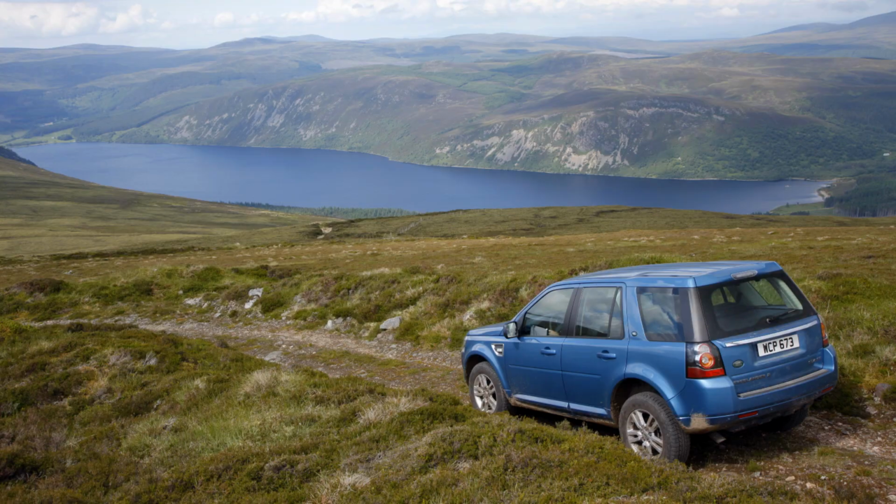Number 2 on the list, finally the Japanese stronghold of this countdown is broken. We got something. Well, the name badge originally came from the good old UK. The first soft roader that Land Rover put out. Let's go with the second generation of that. It's got better ground clearance. It's got best in class boot space. It's got great Land Rover traction control and off-road ability.